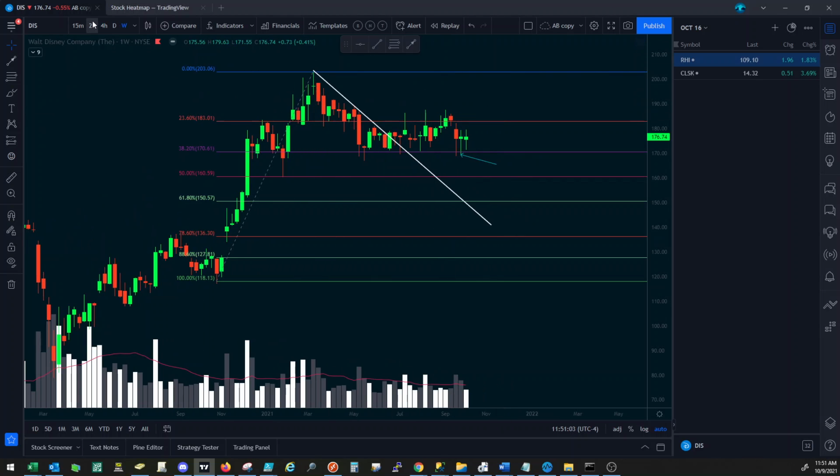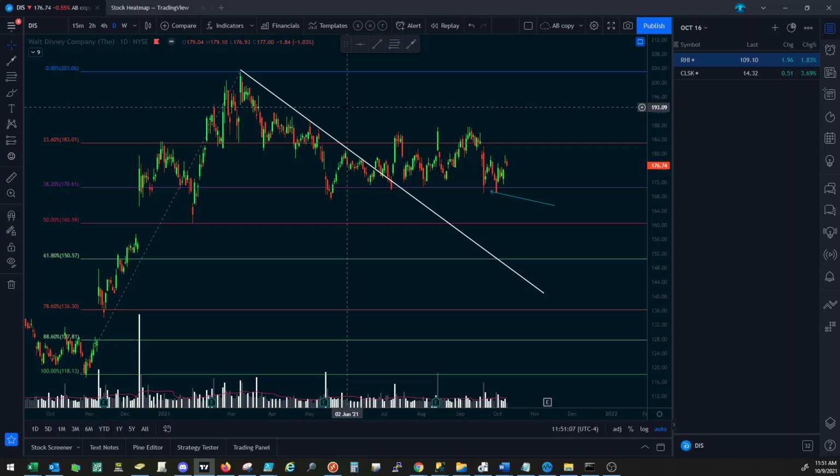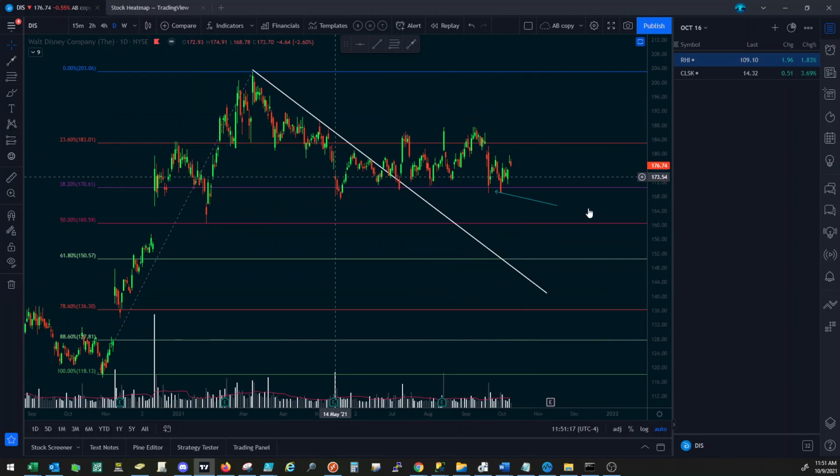Options on this, I would do January options on this, to be honest. I'm looking at maybe 200 or 210. Might be a bit too far, but 200 definitely for January. I can see that playing out.